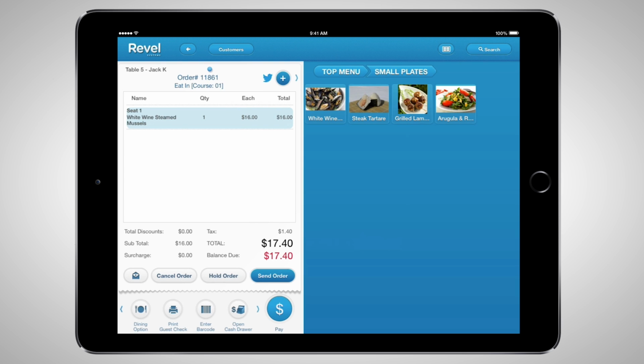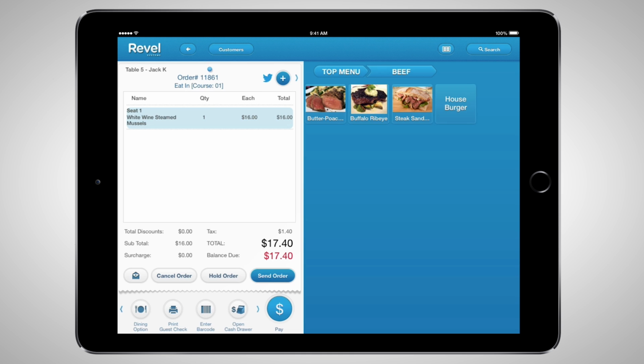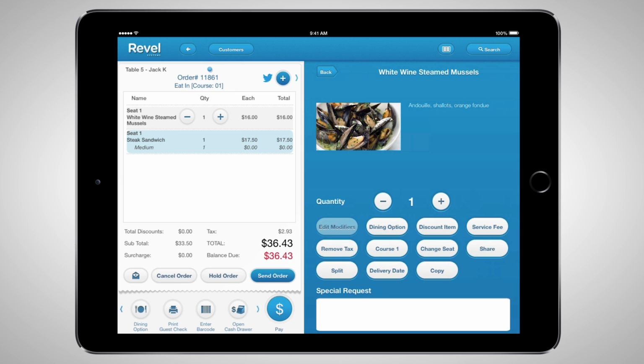Here we can see that Seat 1 will be having steamed mussels for their Course 1 starter. You can then place another order for Seat 1 for their Course 2 or main entree by selecting a product, adding the appropriate modifier, and selecting Seat 1 and Course 2 and clicking OK. You can adjust the quantity of any of the dishes we've placed in our order with the addition and subtraction buttons on each item.